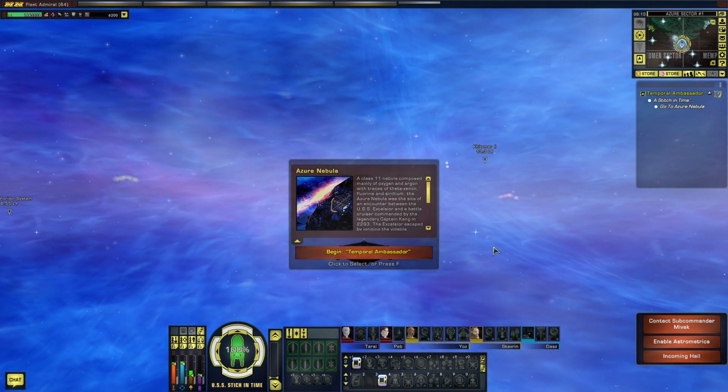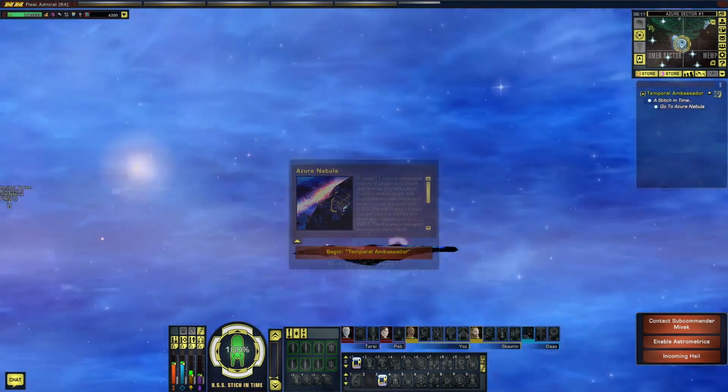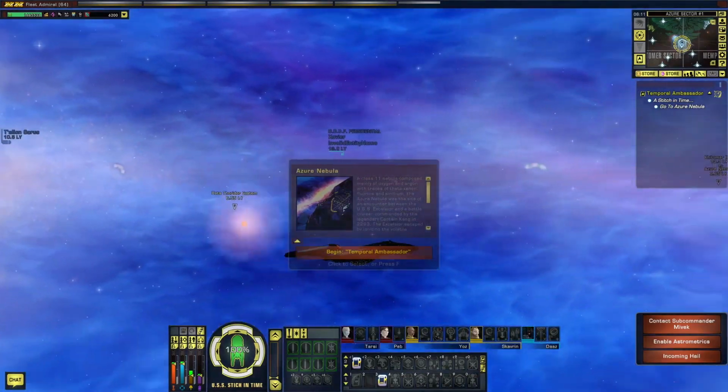Okay. Nice long journey there down to the Azure Nebula. Let's start the temple. Ambassador in this pretty blue nebula.